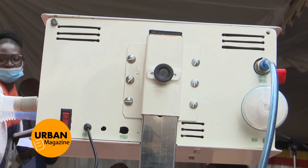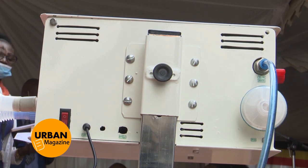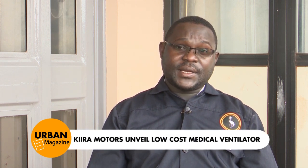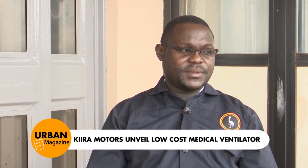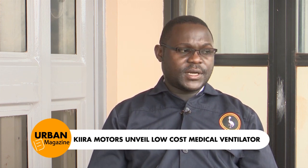Then we have also electronics, that is a printed circuit board, which was also made here by a local company, BD Applied ICT Center. Then we have the plumbing and the pneumatics. The plumbing is really the pipes taking the air. Those are also sourced from the local market.